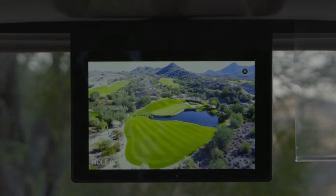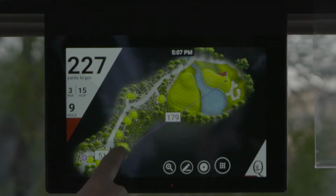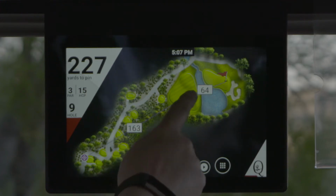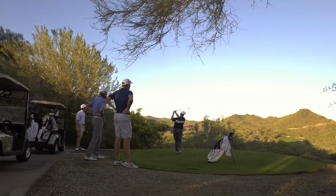The technology is endless. The screen is the best I've ever seen as far as clarity, accuracy. The GPS location from tee to green, from fairway to green is spot on, plus or minus a yard. I mean, let's face it, our guests need plus or minus 10 yards, and we're giving them plus or minus a yard. It's unbelievable.